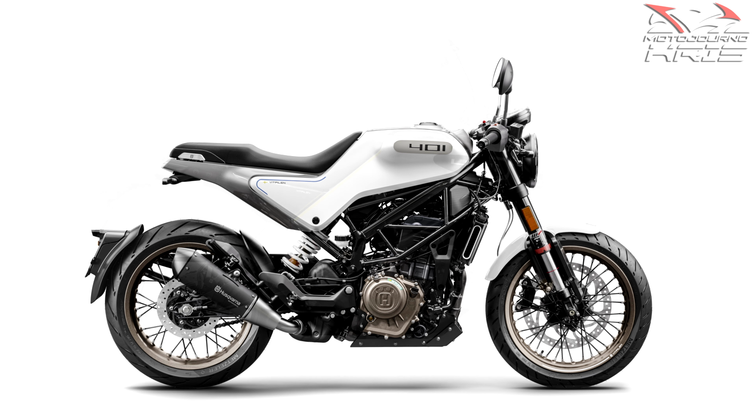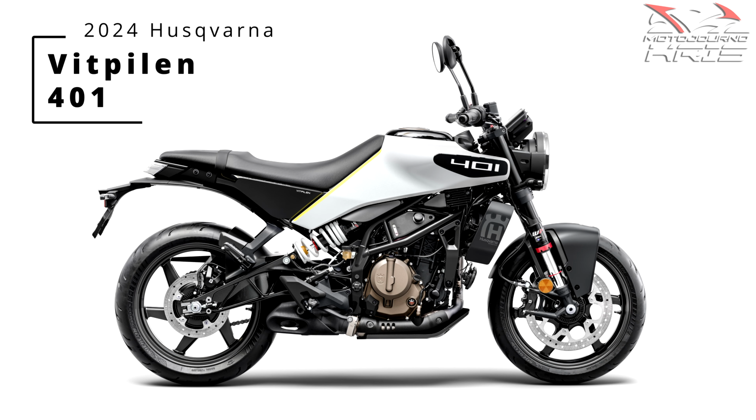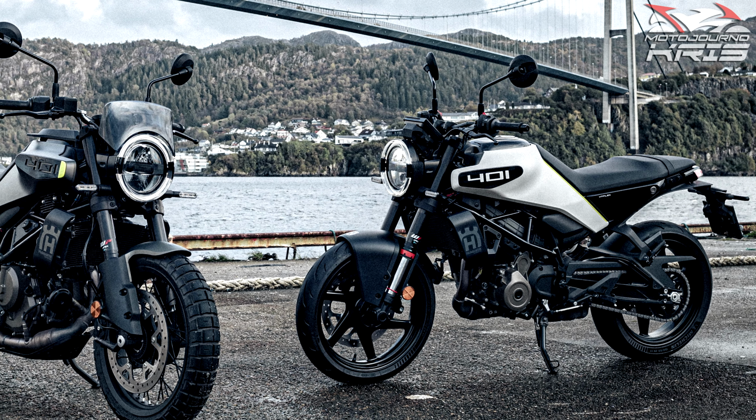Now, if you're more keen on the aggressive, sporty handlebars, it probably is time to run out and grab the outgoing Vitpilen model, as you're not going to get that in 2024.